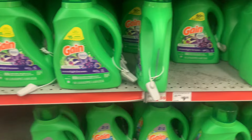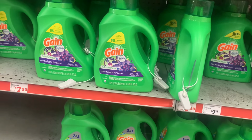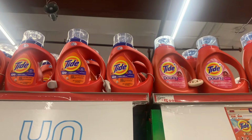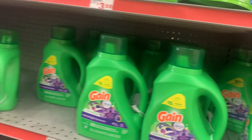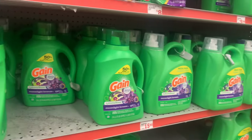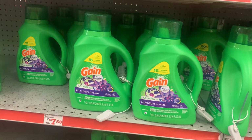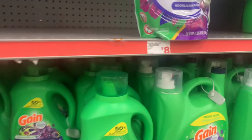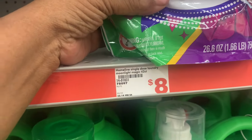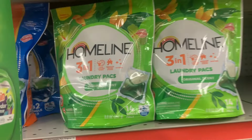But this last time we went to Costco, I bought some generic little pods. But all my life, I've been using Tide. My grandma, she used to use Tide, but she used to use the powder kind. Put in the comment down below if you use Tide liquid, Tide the little pod, or Tide the powder. I think Gain had little pods too. Oh, yeah, they got them.